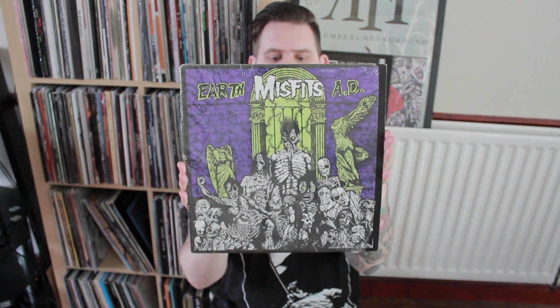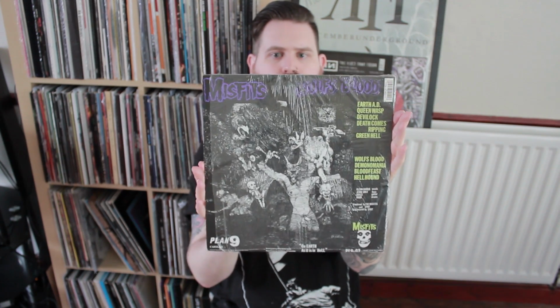The next record I have is The Misfits, Earth A.D. Wolf's Blood. Here's the front cover, here's the back cover. Just an old copy on Caroline Records with black vinyl. Probably one of my favourite Misfits releases.